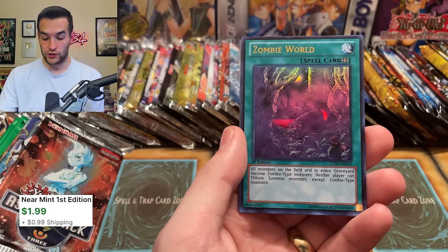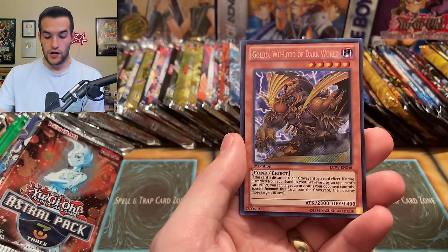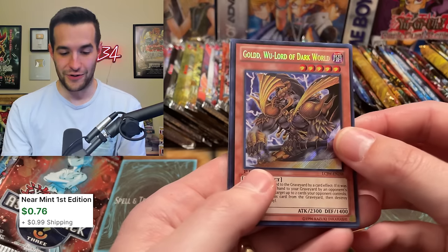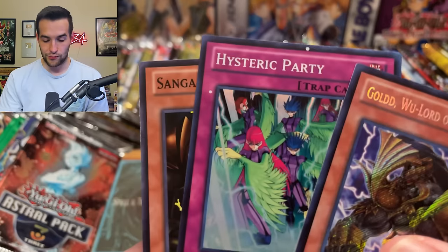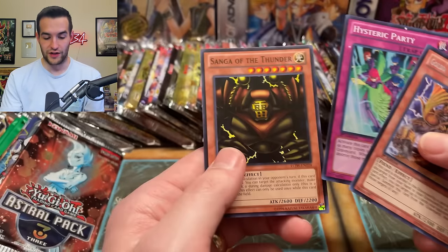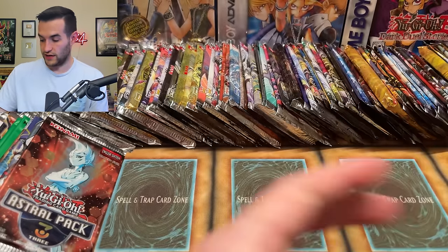Zombie World. Not a bad Ultra. Okay, pretty solid. What's up for the secret? I think it's next. Gold, Wooloot, or Dark World, Wooloot, Woolord, and the Hysteric Party with stuff on it, like two print dots, that's weird, and then a Song of the Thunder, okay. Not a terrible pack there for Joey. Zombie World's definitely a nice ultra rare.